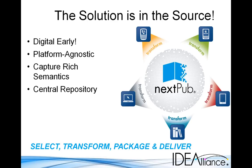Now this is a key slide because it shows you not only the vision of the IDEAlliance NextPub initiative for those kinds of publications that are design-oriented, but it shows you the points of automation. The points of automation center around having digital content, capturing digital content. Who's good at capturing digital content? I think it's Data Conversion Lab. Having a central repository. Who's involved in that and has participated with NextPub? That's RSI, I believe. And who can help us to transform that platform agnostic, semantically rich content that we have in our NextPub source so that we can transform, package and deliver it? Again, services like Data Conversion Labs come into play.